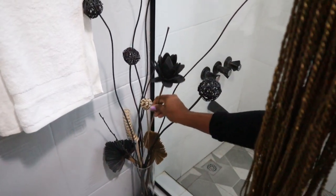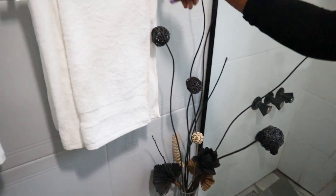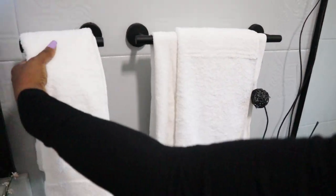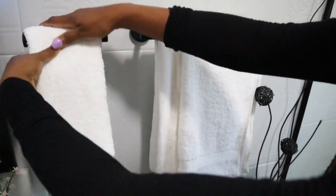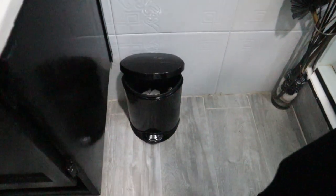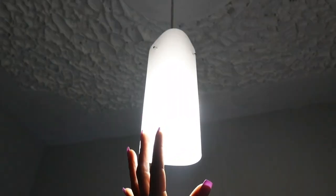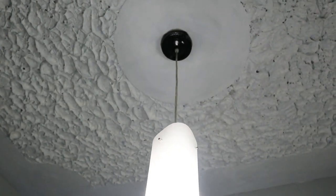So in the vase, I have neutral and black. Guys, I must say neutral and black, or natural and black, they coordinate very well. So this is my hand towel holder. It's a set. It came with the towel bar. My bin, I'm sure you remember from episode 4. I also added a little pendant light, and we sprayed the base in black.